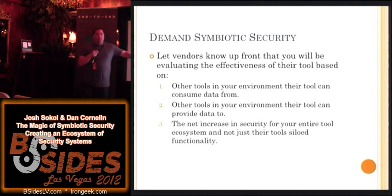I actually had a really interesting conversation last night with the new director of sales for Trusteer. And we started talking about the idea of symbiotic security. And he was like, oh, vendors won't want to do that. And then we got a little bit deeper into the conversation. We started talking about some of their competitors. And we actually found out that some of the functionality of their competitors would actually benefit them directly. That was a really cool realization for him to have. Being able to have data coming from the competitor would actually make my tool more valuable. That's pretty cool.